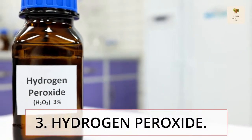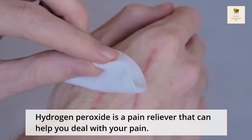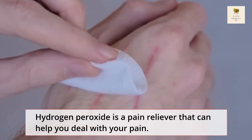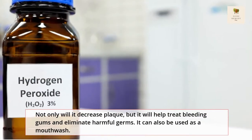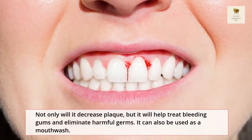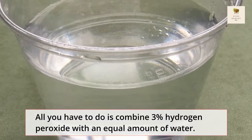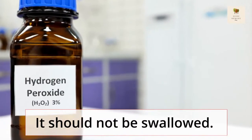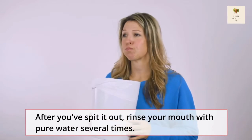Number 3. Hydrogen peroxide. Hydrogen peroxide is a pain reliever that can help you deal with your pain. Not only will it decrease plaque, but it will help treat bleeding gums and eliminate harmful germs. It can also be used as a mouthwash. All you have to do is combine 3% hydrogen peroxide with an equal amount of water. It should not be swallowed. After you've spit it out, rinse your mouth with pure water several times.